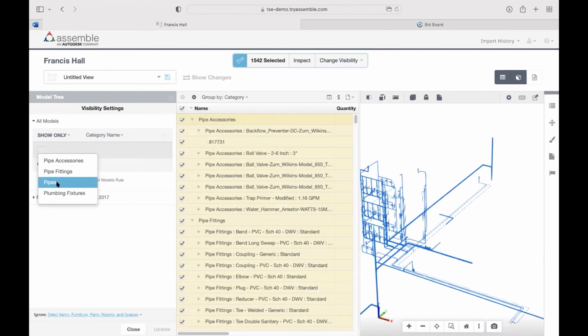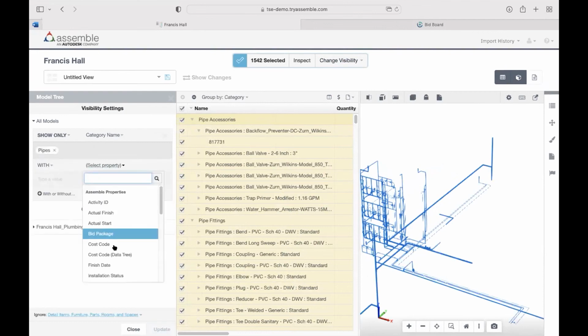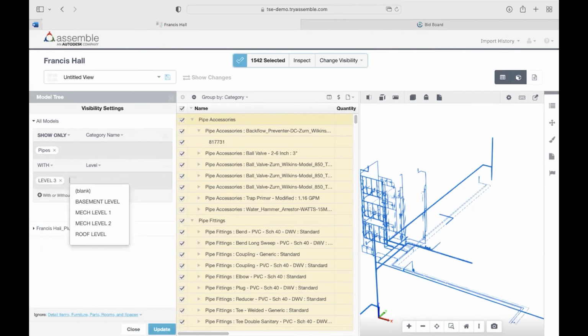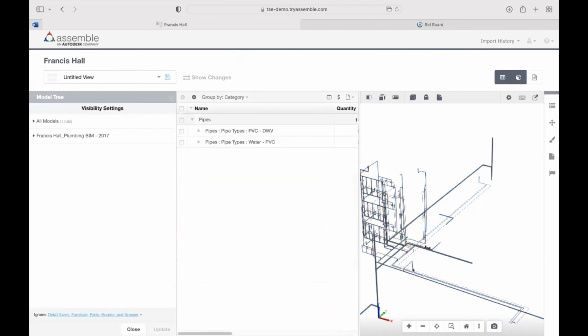Let's say I just want to see pipes that are on a certain level. So I can type in level here. I just want to see pipes on level 3. Okay, and then from there I can click, and I could get as granular as I wanted. I could say level 3, level 2. I could do as much as I wanted, but let's just say level 3. We'll go ahead and update that.